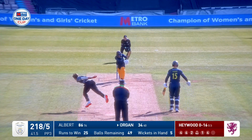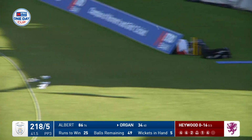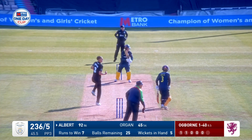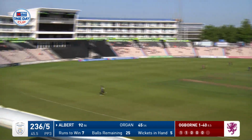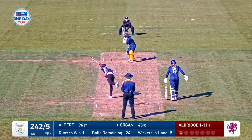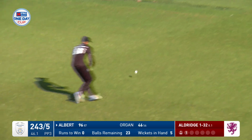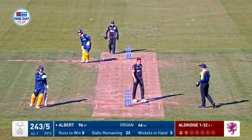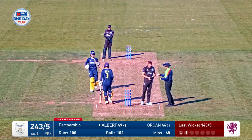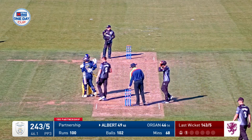Hayward in bowls to... This is down the leg side again, and that is also gone down. Ogbourne in bowls. He pulls this away over the top of Andy Umeed. It's gone for 4. That was very short though. There's Aldridge again, and he's off the back foot, and that's the one needed. And Hampshire have won this game by 5 wickets, and that also brings up the 100-run partnership between Albert and Organ, and that has come off just 102 balls.